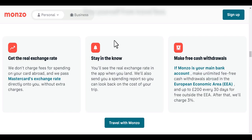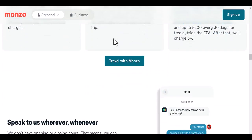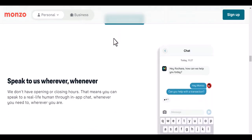I've been using Monzo for over a year now, and I've been incredibly impressed. It's made managing my money so much easier. I can see exactly where my money is going, I'm saving more effortlessly, and I've never felt more in control of my finances. Plus, the app is just plain fun to use.